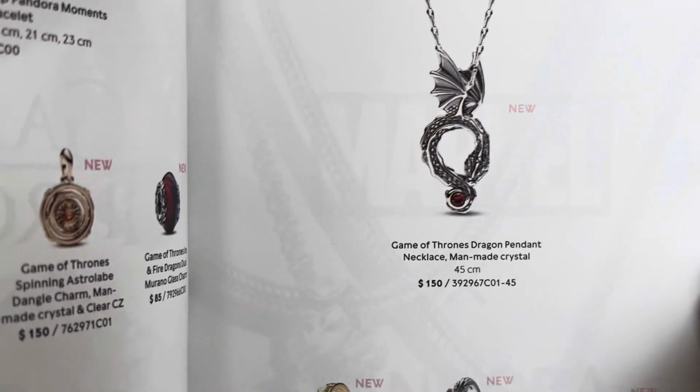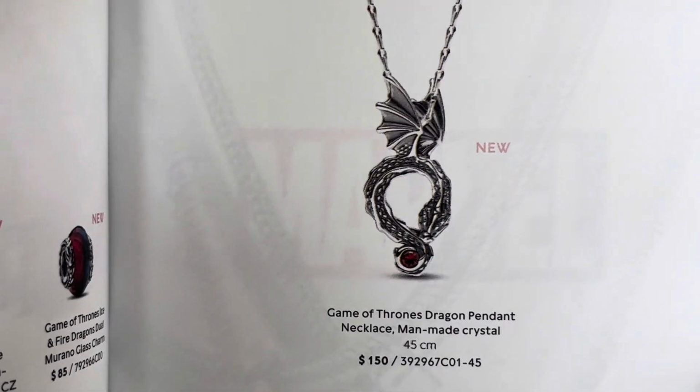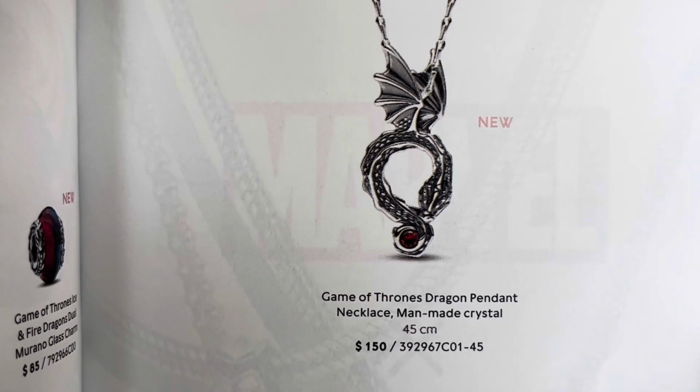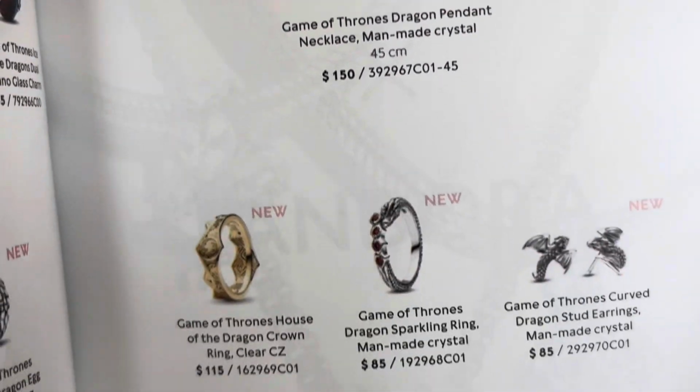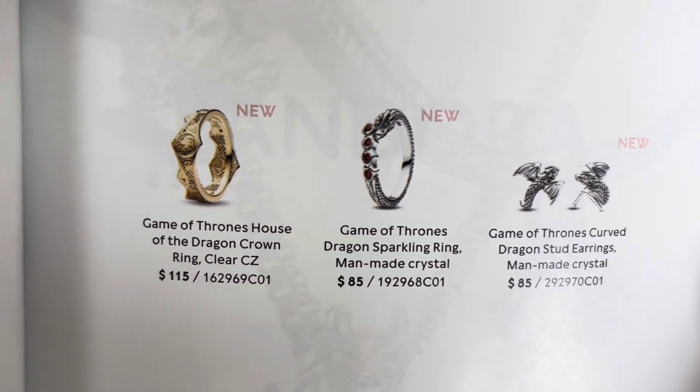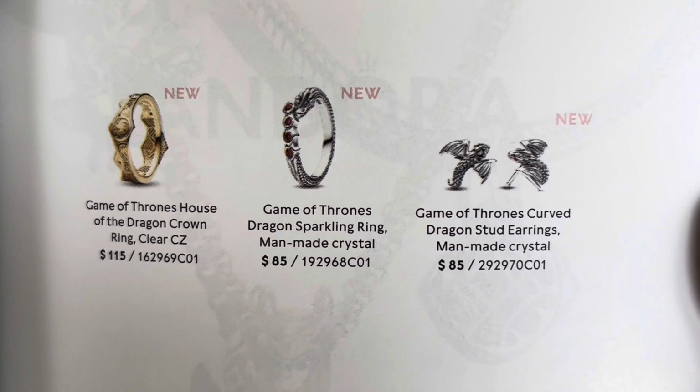Oh, and then we come to the actual necklace. Isn't that well done? The dragon pendant. It's very pricey though at $150. The dragon sparkling ring. I really like the look of that one as well. And the earrings.